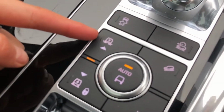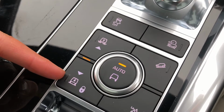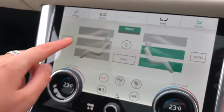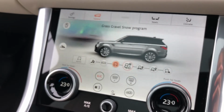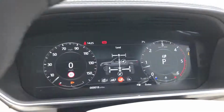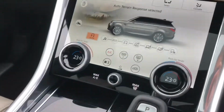Different suspension levels, higher for off-roading, in the middle for just general driving, or lower to make it easier to get in and out of the car. Different driving modes, including comfort, grass, gravel and snow, mud ruts, sand and rock crawl, and you can also see it changing in front of you there, or press it back down for auto.